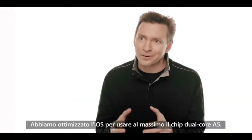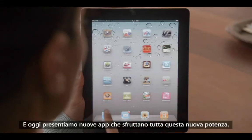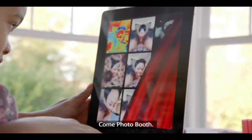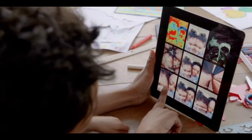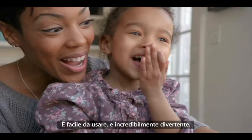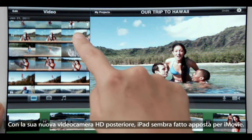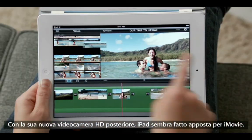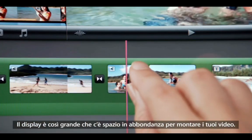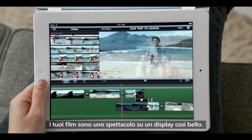We optimized the iOS to take advantage of the A5 dual-core chip. And we're introducing new apps that really leverage all this processing power, like Photo Booth. It's so simple to use, and it's just ridiculously fun. With the new rear-facing HD video camera, iMovie is just a natural on the iPad. The display is so big that there's plenty of room to edit your video. And when you're done, your movies look awesome on the big, beautiful display.